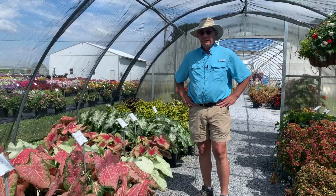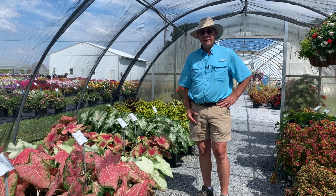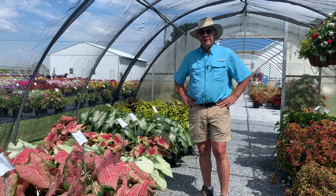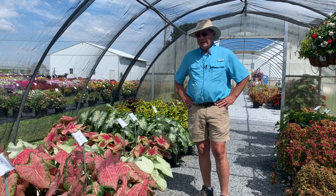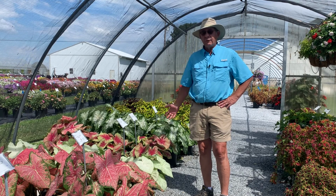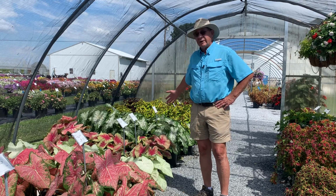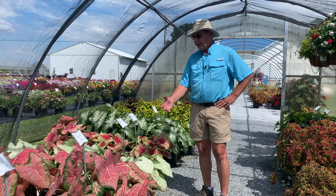Here it is at CREC, a lovely, lovely day. We're looking at temperatures in the upper 70s right now, which is so much nicer than the last video when we were in the 95 zone. But one of the things we were going to discuss today is some of these wonderful foliage plants that are in the program. And I'm standing right in front of these Caladiums.